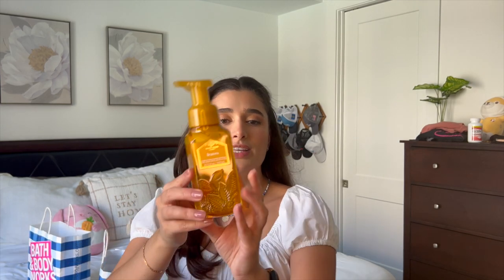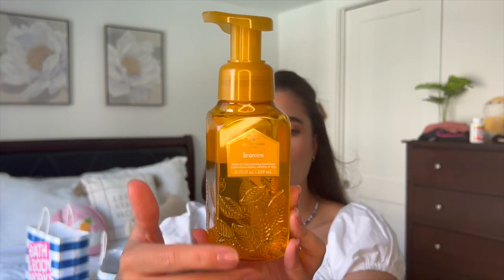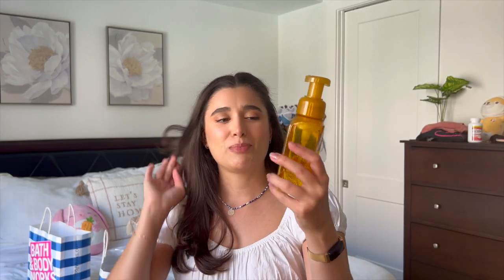So the first one I got is Leaves. I'm honestly not the biggest fan of this golden yellow color, but I love the embossed leaves on the packaging. I think it's so pretty. And Leaves is crisp apple, golden nectar, and warm clove spice. Yeah, it just smells like your traditional Leaves candle. It's the perfect fall scent, so I thought this would be really great, probably in the kitchen, just to really get me in the fall mood.